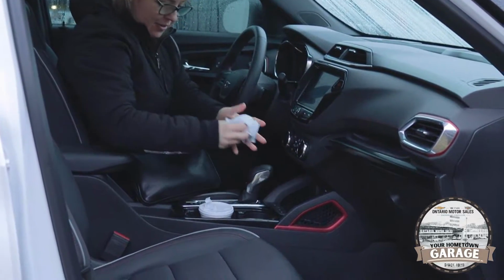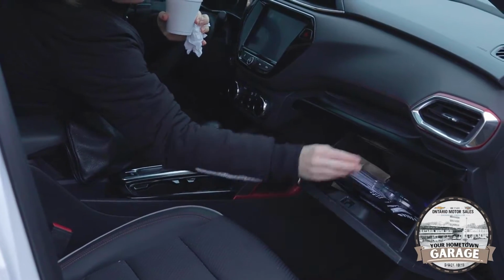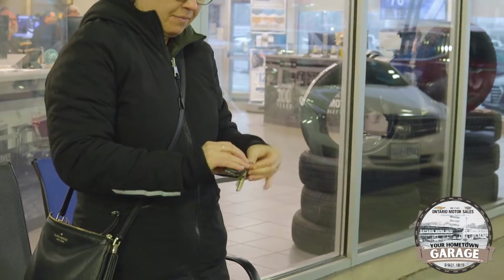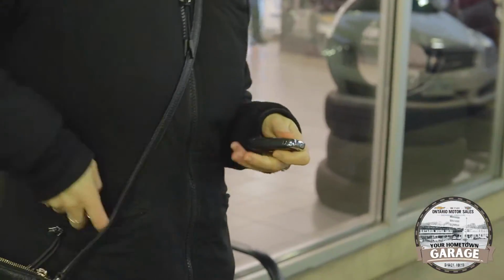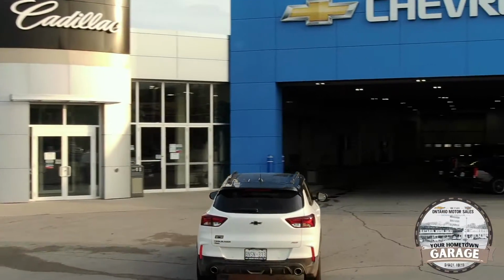Before you arrive at your appointment, please ensure you remove any personal belongings and garbage from your vehicle and place your wheel lock in the cup holder or front seat. Also, be sure to remove your key from your key ring. When pulling into our parking lot, park your car as close to the service doors as you can.